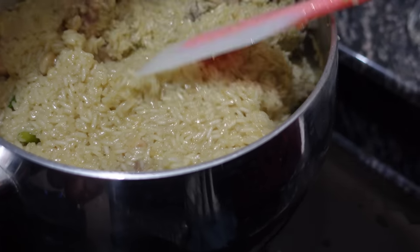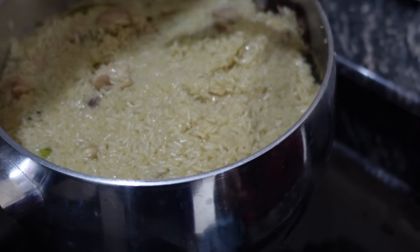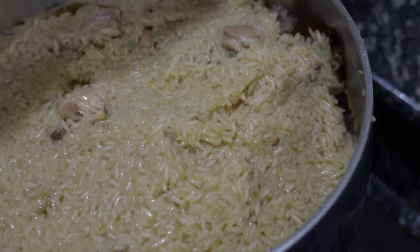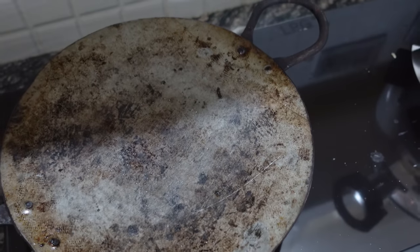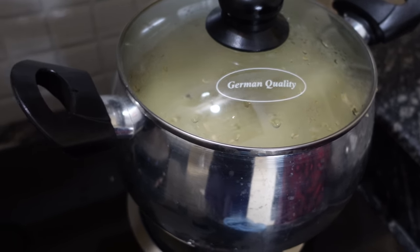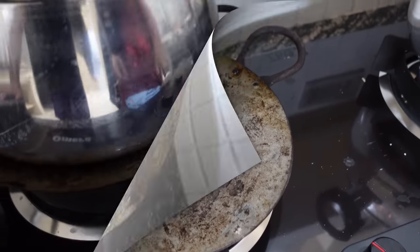Now, when the rice has absorbed all the water, which is now, you're going to have to be very careful. So all the water has been absorbed by the rice. It's about 60% cooked, 60-70% cooked. So now we've got a lovely little tava, heated up on a slow gas. This distributes the heat properly. So what we're going to do, we're going to remove the pot of the biryani, yakhni rice, and add it to the tava and let it cook for about 15 minutes or so.